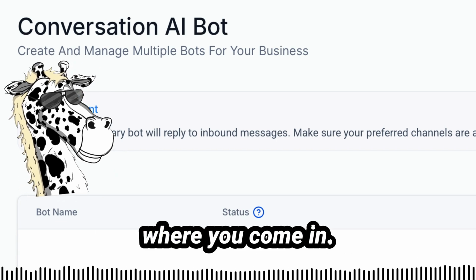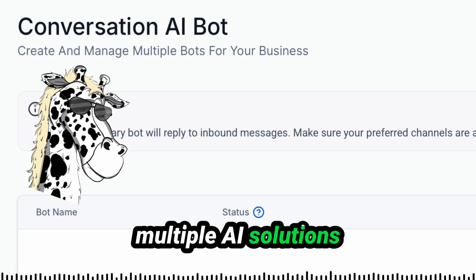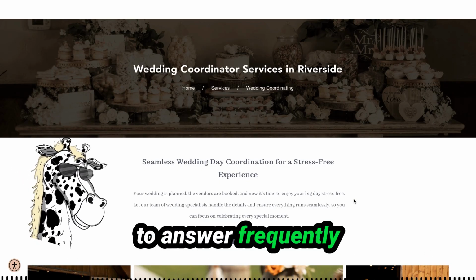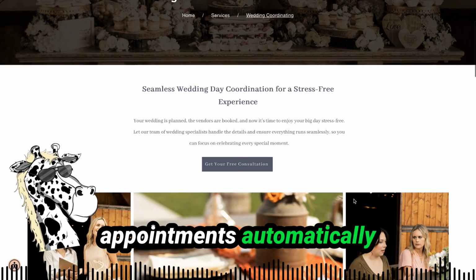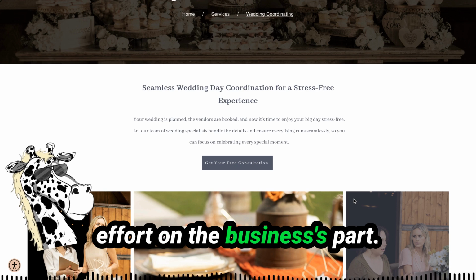And again, that is where you come in. You can offer multiple AI solutions, including chatbots just like this. An AI chatbot would be able to answer frequently asked questions, book appointments automatically, and even capture leads and appointments with no extra effort on the business's part.